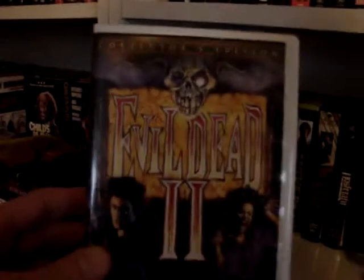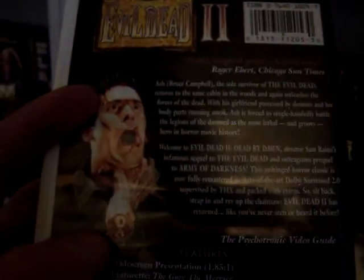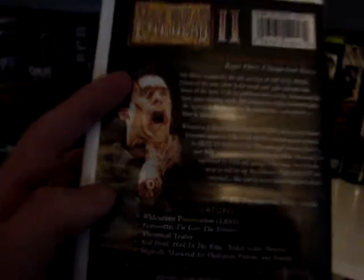But I do like this artwork as well. It's just a cartoony-ish artwork, and it's over the top, but it fits the movie, I think. And on the back it has the scene of when the hand is grabbing Bruce's throat, which is not even in the actual, in this version.